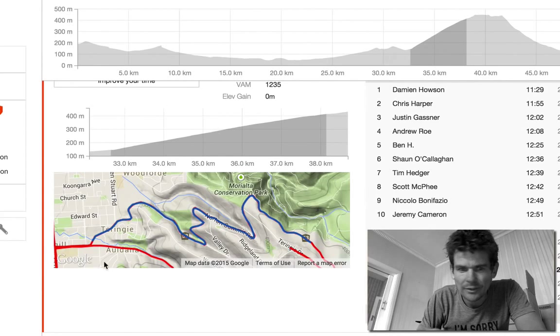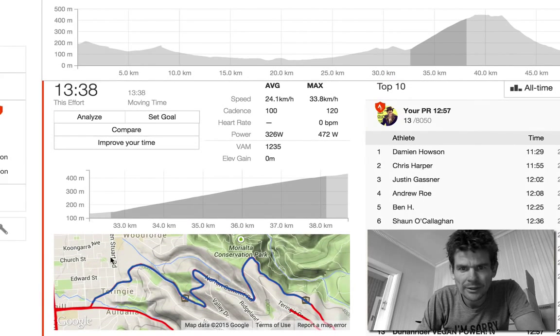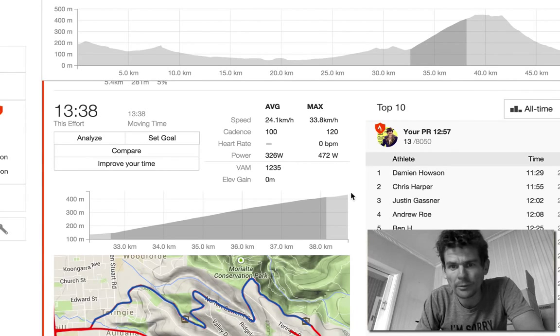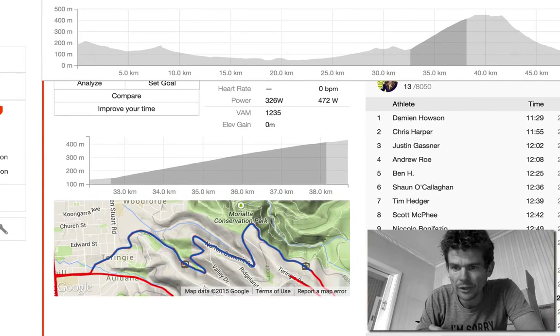Let's click it on down here. So that day, I did 326 watts. 13:38, so pretty decent time, but the power is low. I've got a lot more in me for that time. On a good day I could do at least 360 at 66 kilos approximately. So this ride has the potential to go under 13 minutes with me. My best time is 12:57.